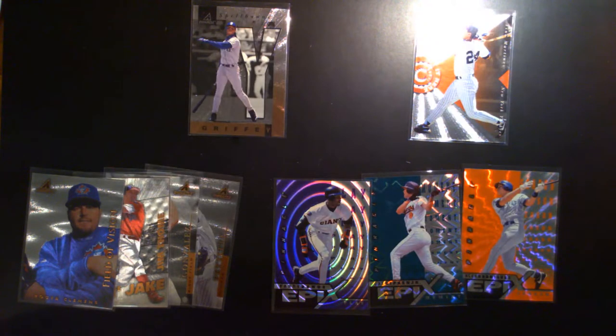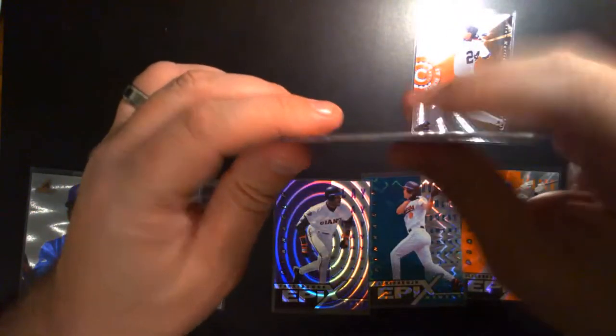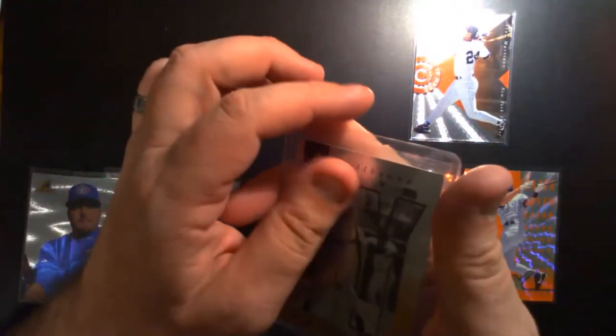So nice box. That was fun. Yeah, I picked that one up, or I found that one online when we were camping earlier this year. Been sitting on it for a while, so I'm glad we finally got around to it.